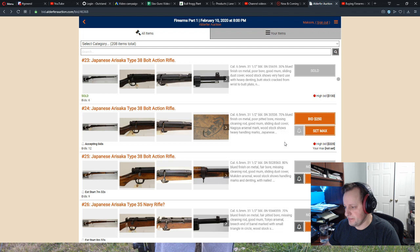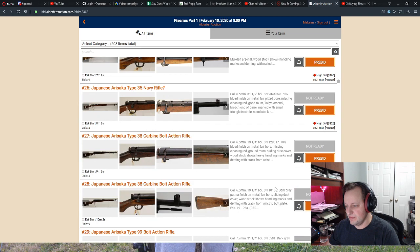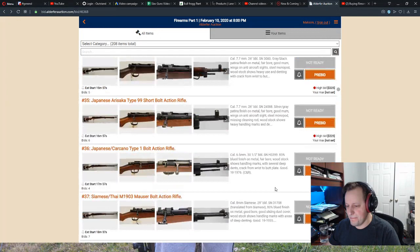So actually, this is the one that I was interested in. It has nice wood. It's a 265. I do have a budget in mind for this auction. I think I'm going to save it. I think I'm going to go for those SVTs. I'm not going to buy any Arisakas. No, I'm not going to spend money on Arisakas. Maybe this guy.